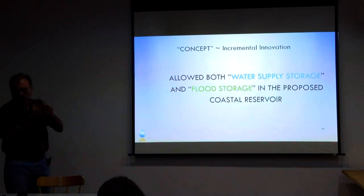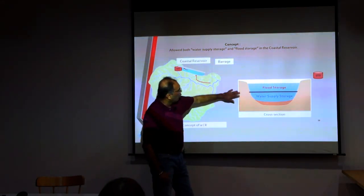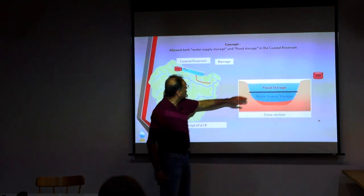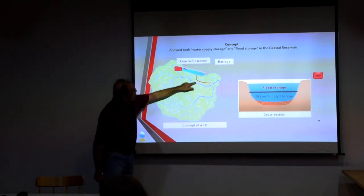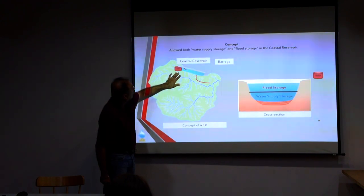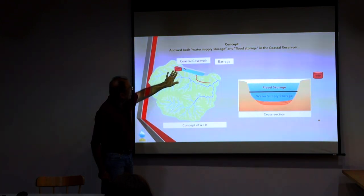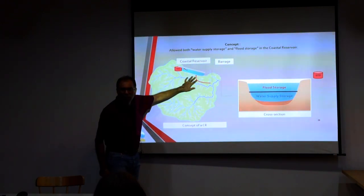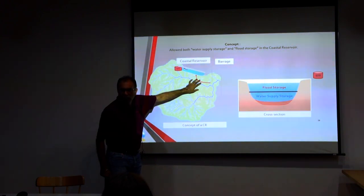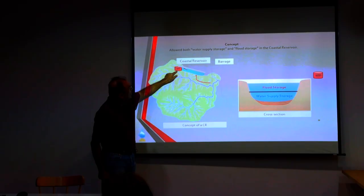Both flood plus water. And this slide I explained to you. So eventually you will have your water supply storage at the bottom and you have the flood storage. It's very easy. You have all this network of rivers, you build this coastal reservoir, you can couple it with a water treatment plant. When you build a water treatment plant nearer, immediately your whole network is actually in the center, right? It's at the coast. Now when you build a dam, your dam is here, your water treatment plant is going to be here, and you're going to pump it, or if you have gravity, that's fine. If you don't have, you're going to pump it into the system.